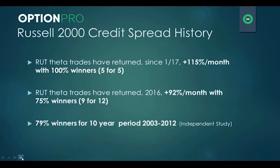And one of the things I look for when we set up a monthly theta trade is, can I do an iron condor, which is a bear call and a bull put together, so you get twice the credit you would if you pick a direction.